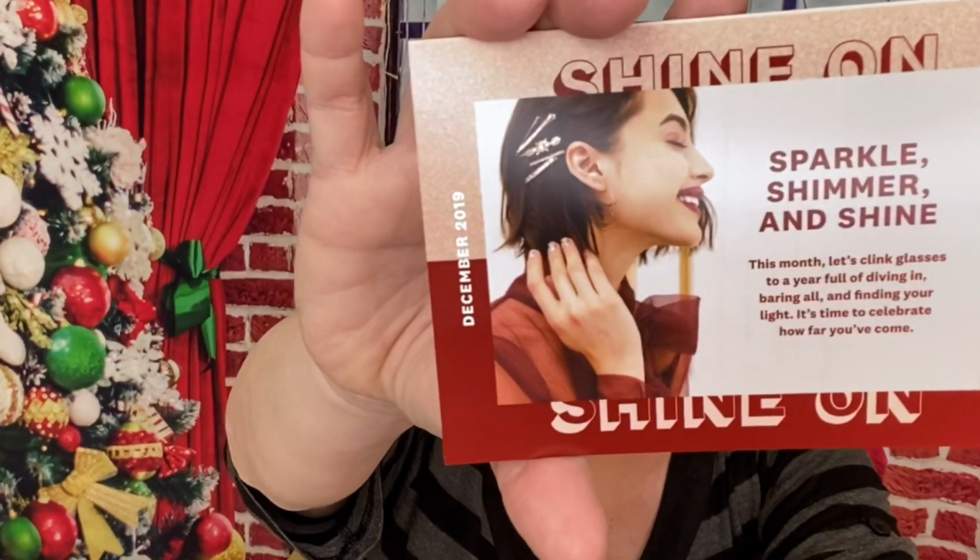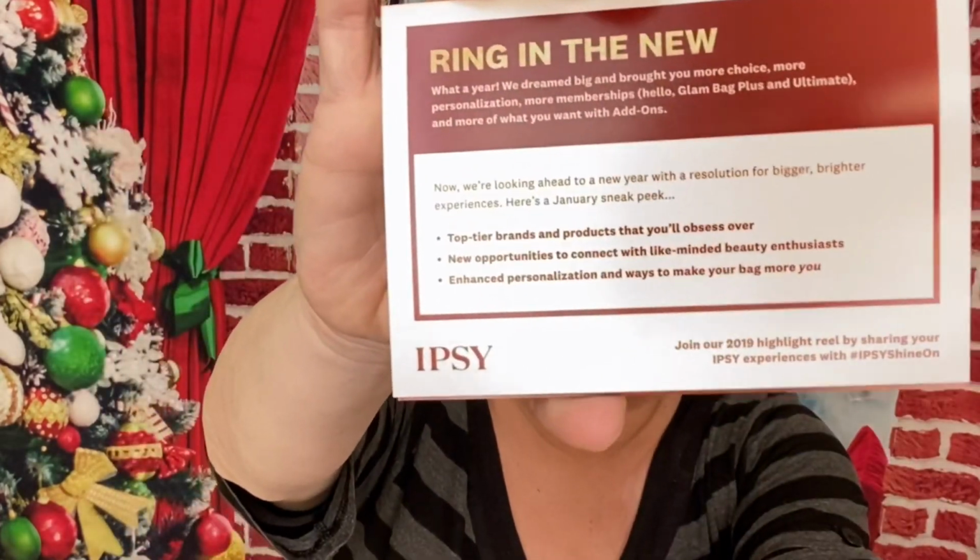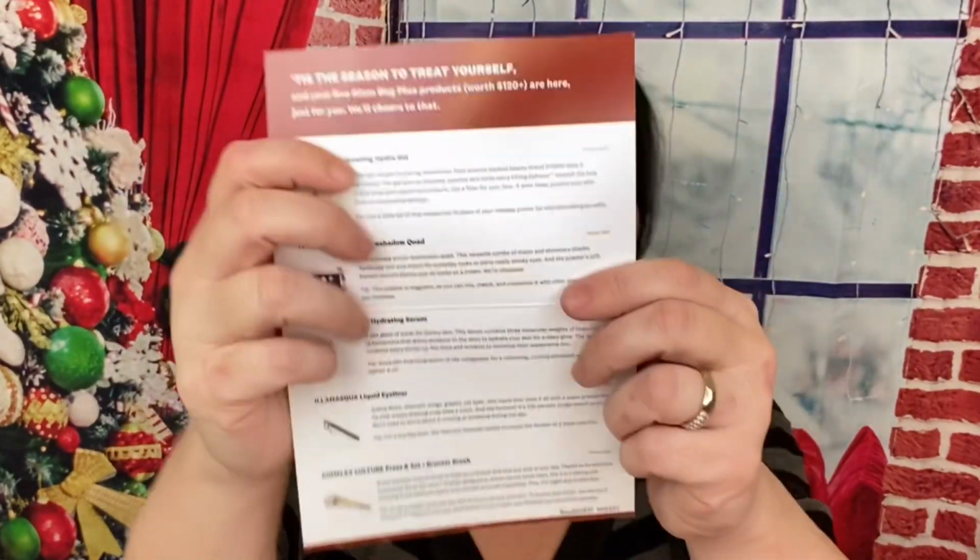All right, so that's what it looks like. It says discover yourself. And then you have the orange foam, which protects everything. You do get a card every month, and I think it says sparkle, shimmer, and shine. So shine on. I guess that's the theme for this month. Not sure. And then when you open it up, it tells you everything that you got, and it does list prices, which I like. All right, so I'm just going to pull out the first thing that I see.